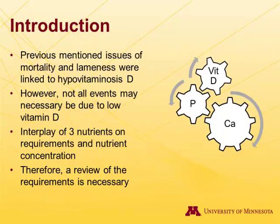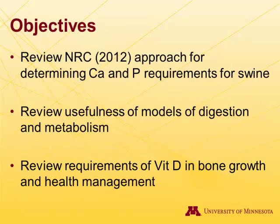As the previous speakers talked about, there are some cases that have been discussed of hypovitaminosis D. However, not all may be due just to low levels of vitamin D, because there is a tight interplay of these 3 nutrients, and therefore we're going to go over this review. The most recent overview that I can give you follows the current NRC 2012. We can look at the usefulness of some models that have been developed and review the requirements of vitamin D for bone management or growth and health.